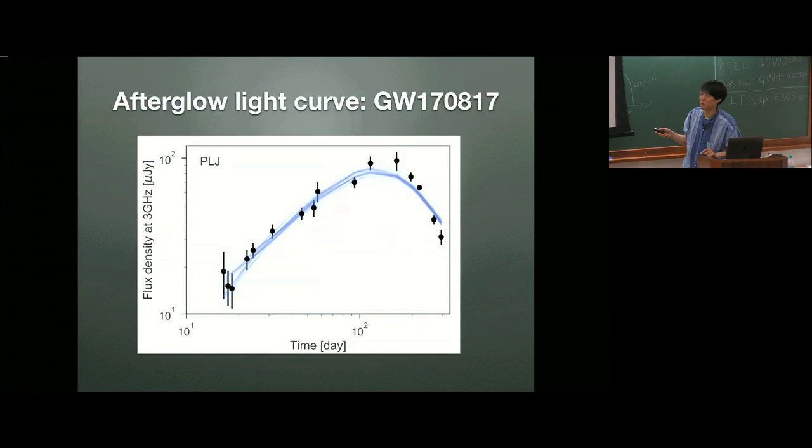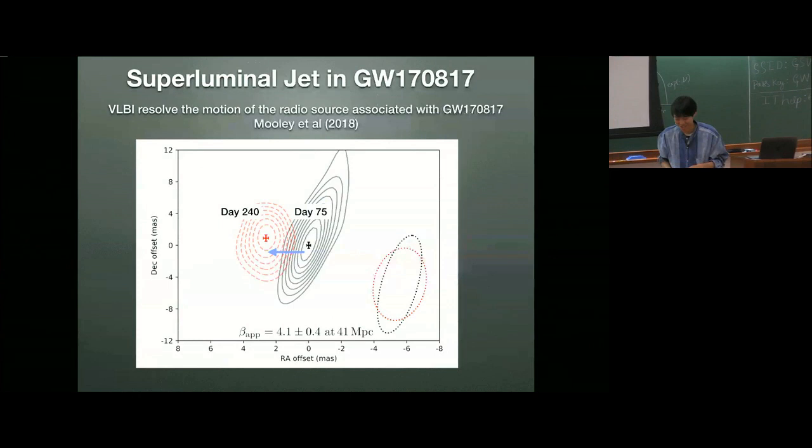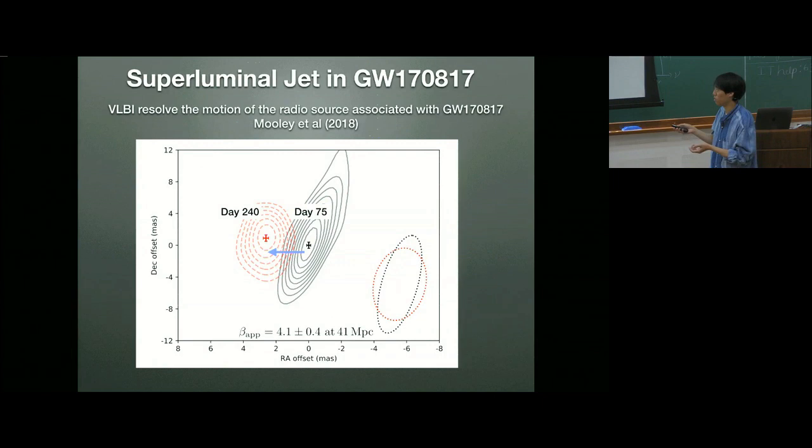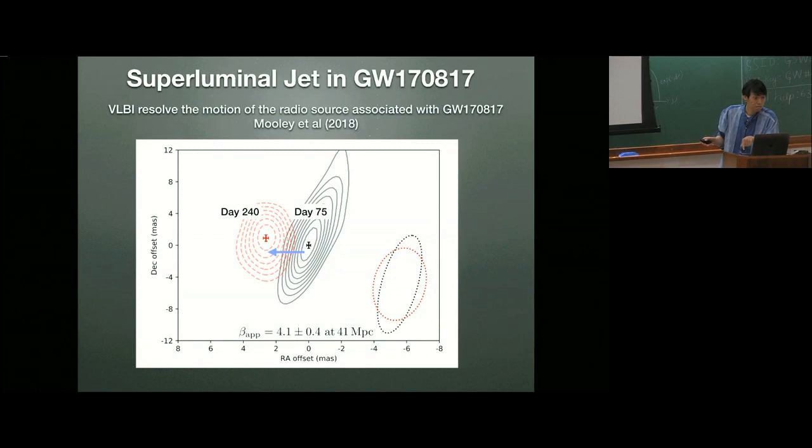Oh, I'm sorry, this is a power law jet model. These curves are from the power law jet model. Oh, that is complicated, and I don't really know. This depends on the radio interferometer, you have many radio telescopes, and depending on the condition of each telescope, you get different errors. So I don't know why this changed. I think some of the radio telescopes were not available for this day.